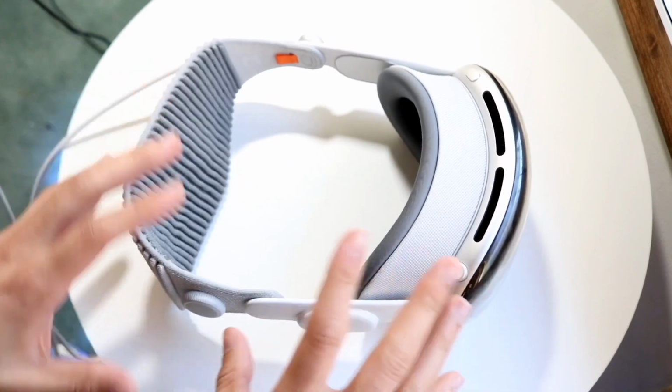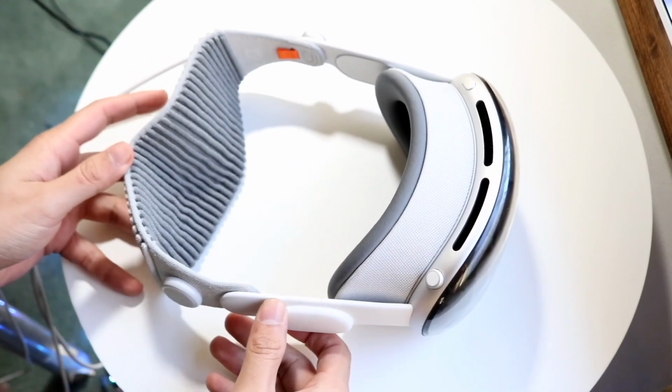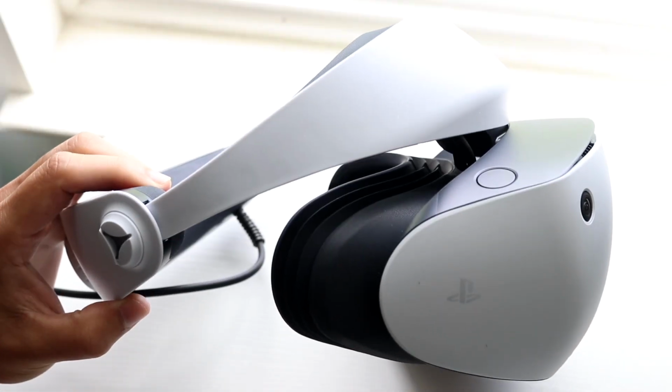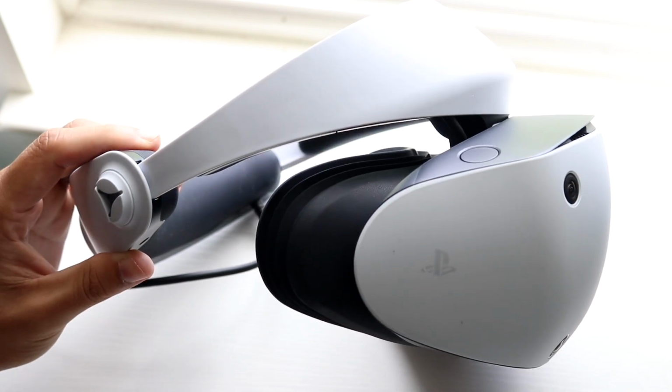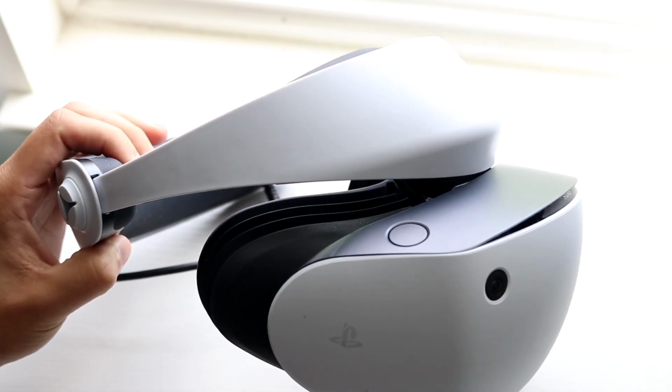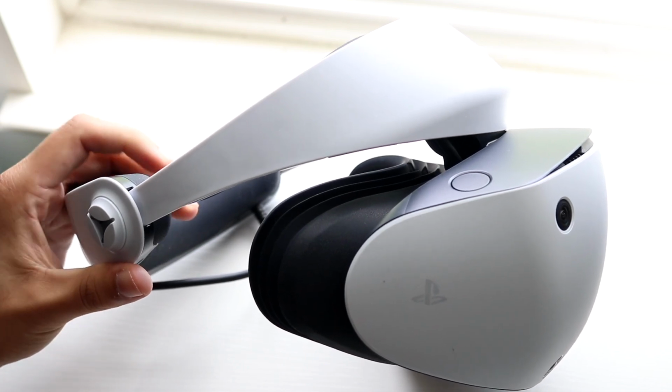That's kind of an annoying thing to be honest, but it is definitely more portable than the PlayStation VR 2 headset. So keep that in mind. I will tell you though, between both, when it comes to the software side of things, they are substantially different. So this is probably where this comparison ends off, because they're not even comparable beyond this.